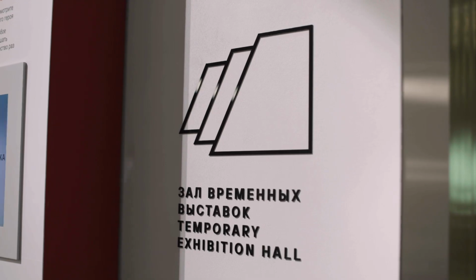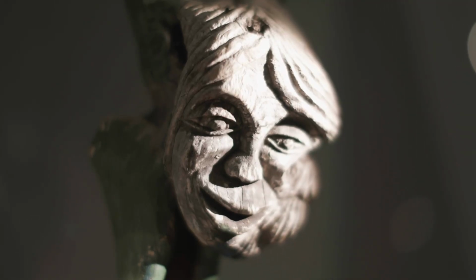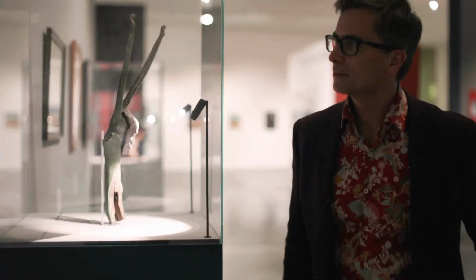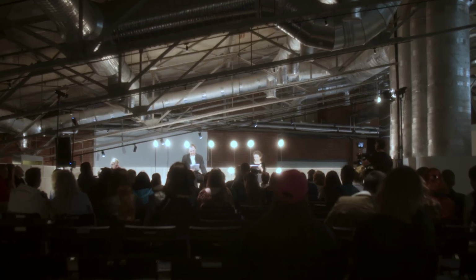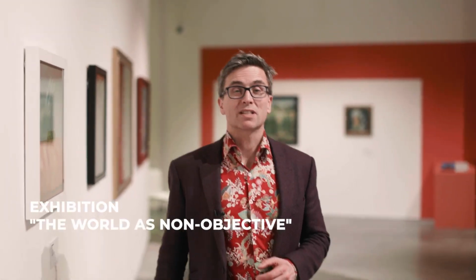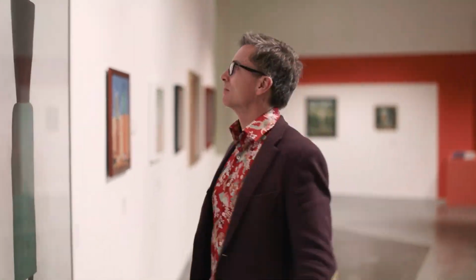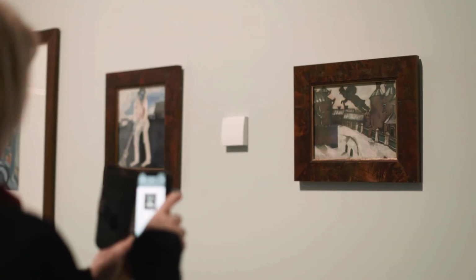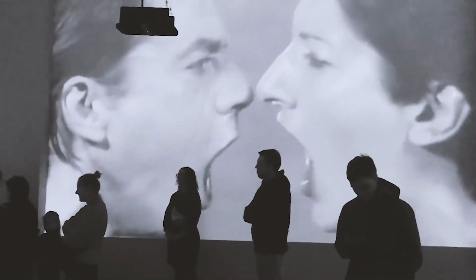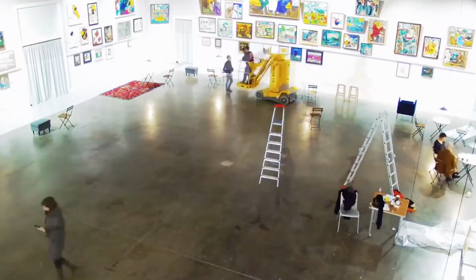In addition to the permanent exhibition, the museum hosts outstanding temporary exhibitions, so you can always find something new here, from works of modern art to cinema, music, and literature. Here is the space for temporary exhibitions, and now they're showing Malevich and his early school of supremacism. The museum organizes blockbuster exhibitions with many big international and Russian names, including Marina Abramovich, Anish Kapoor, Roy Lichtenstein, Andy Warhol, Chagall, and many, many others.